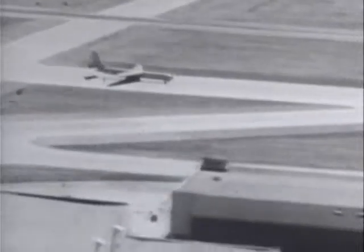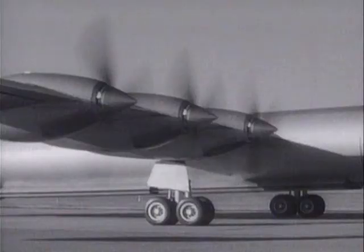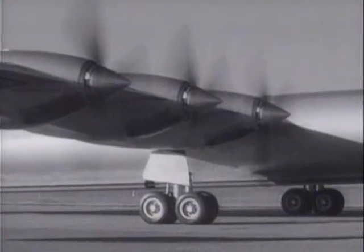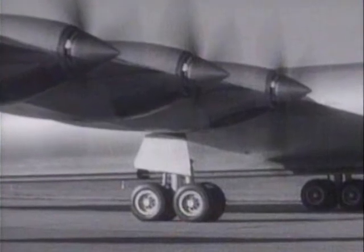The answer came in what was considered another breakthrough by combining 4 56-inch wheels into a group under each wing, thus spreading the B-36's phenomenal weight over the much wider area, thereby permitting the Peacemaker to use runways of half the previously required thickness.